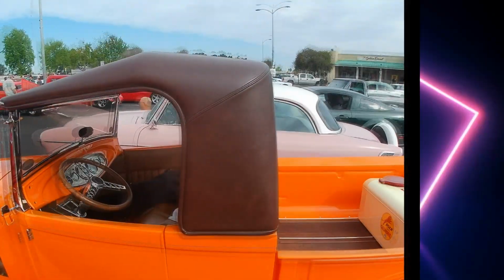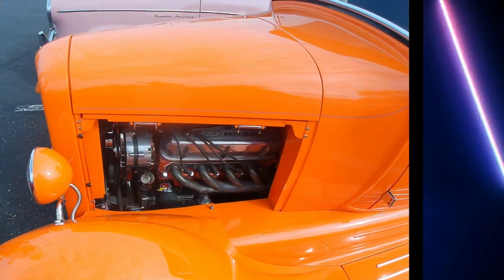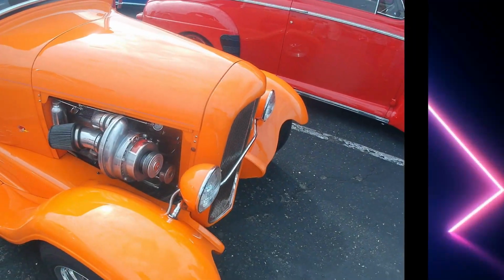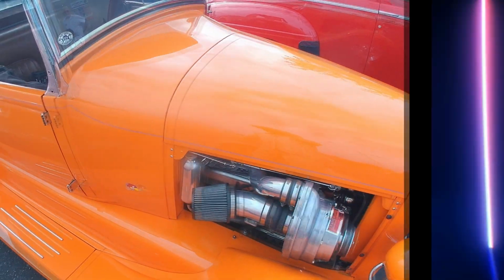Roadster. Ford racing engine. Doing good. Love that engine. Can't even close the hood on that beast. Too mean to even close the hood.